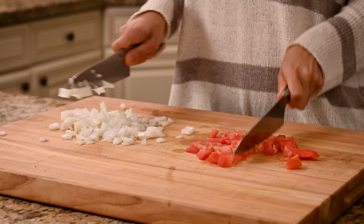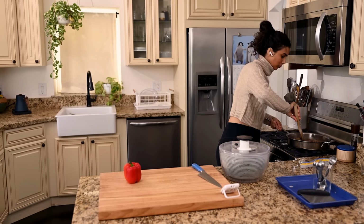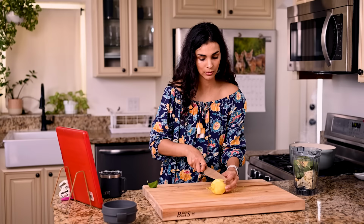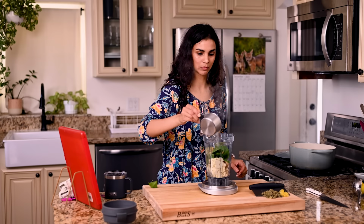And just to clarify, multitasking does not mean trying to chop your onions and tomatoes at the same time. Instead, in this context, multitasking refers to identifying opportunities where you will have some passive cooking and using that time to accomplish something else. Exactly how much multitasking you can accomplish will depend on your comfort level in the kitchen.